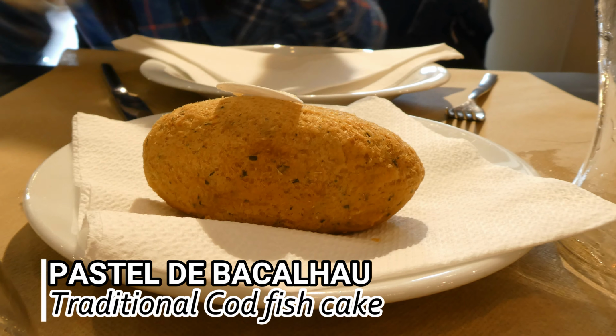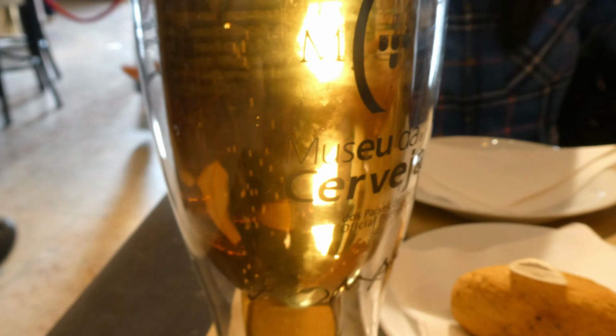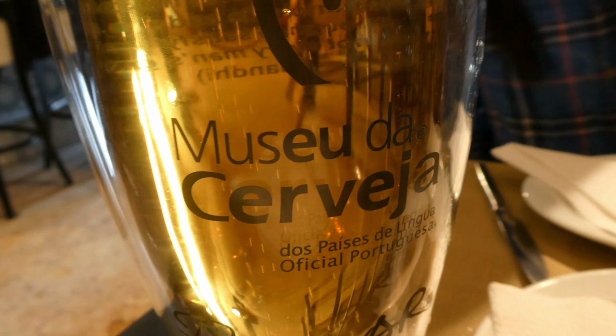That's a traditional pastel de bacalhau, a cod fish cake. With cheese. With cheese. That's Lizzie's beer, and this is my beer. Massive. From the Museu da Cerveja.